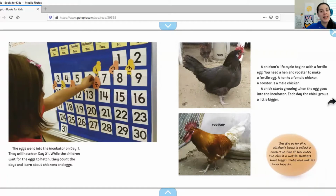The eggs went into the incubator on day 1. They will hatch on day 21. While the children wait for the eggs to hatch, they count the days and learn about chickens and eggs. A chicken's life cycle begins with a fertile egg. You need a hen and a rooster to make a fertile egg. A hen is a female chicken and a rooster is a male chicken.